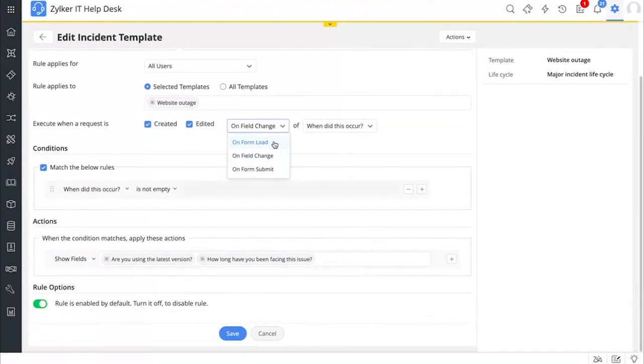You can also capture different kinds of events on a form. For example, you can execute this rule when a form is loaded, or when the field value of any field is changed, or when the end user submits the form. And when these conditions are matched, you can execute different kinds of actions. For example, if this field is not empty, I choose to show these kinds of fields.